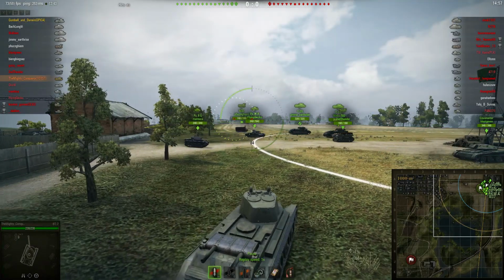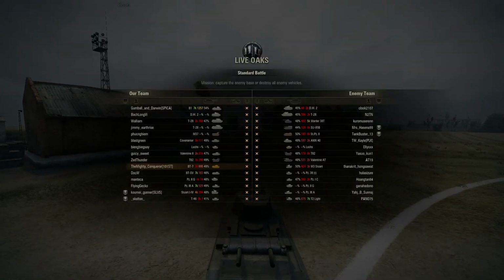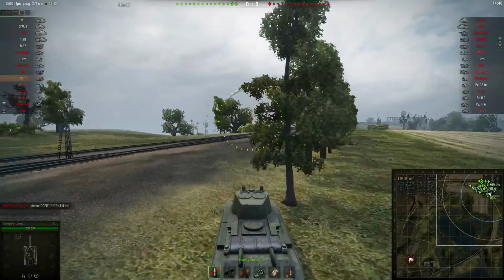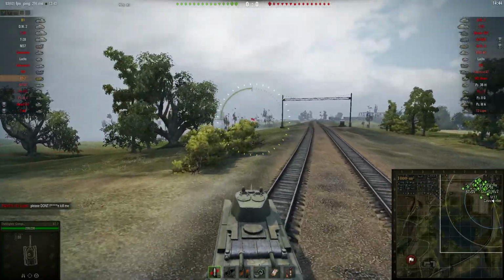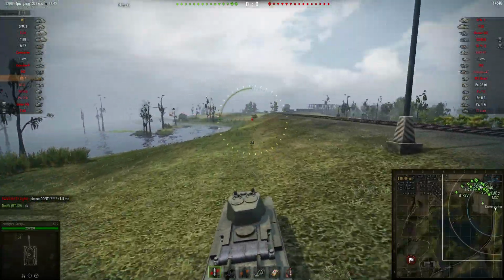Okay guys, we are back with a replay. This time we are on the Live Oaks map in our BT-7. We are going up against, this team was pretty good, the enemy. Well, pretty average. And look in chat, Pano75, a bit of a shout out there.